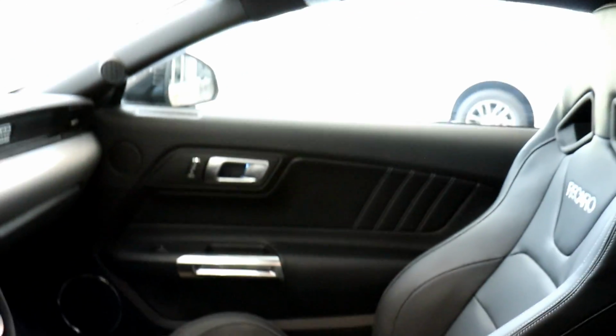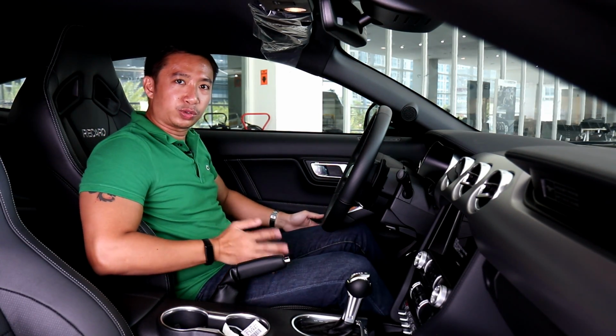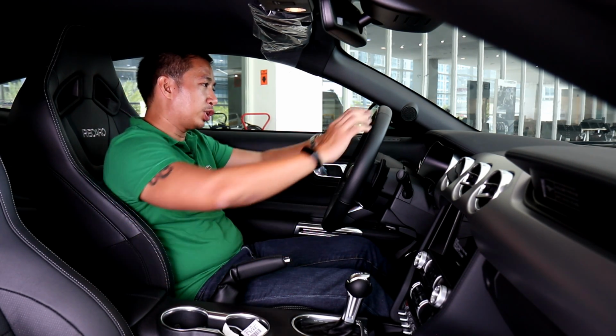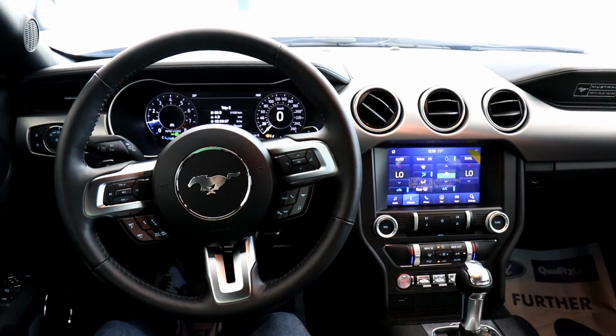Now, let's get inside the Mustang and try these seats out. Yep, these are nice seats. They will hold you well when you do a track day, and they're comfortable enough in case you go out on a long drive. Now, for your steering wheel, you get a nice leather-wrapped steering wheel here with a bunch of Ford buttons found in the middle.